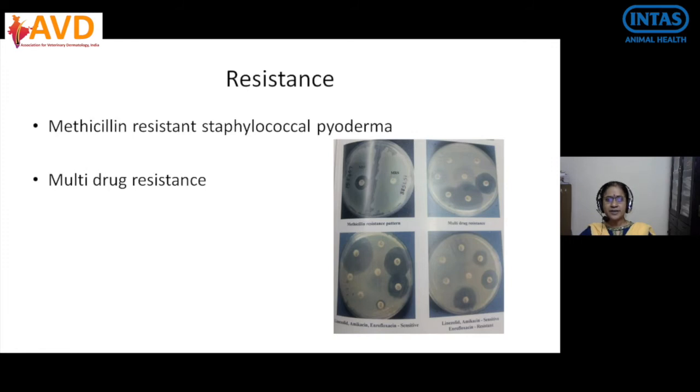If you identify methicillin resistant Staphylococcus aureus organisms on a pet with a bacterial disease, always suspect it is from the dog's environment, or it may be from the human side. It is contamination of the dog skin with human Staphylococcus aureus. That's why, whenever there is recurrence of infection, go for cytology, and if bacteria are present, culture and antibiotic sensitivity.